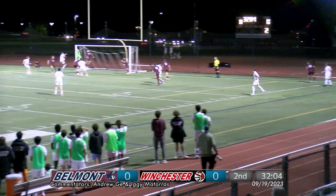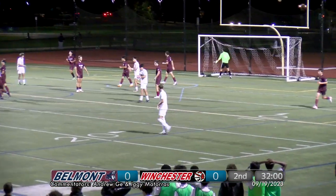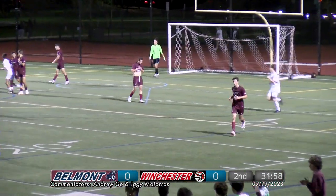And they'll take it short. Number 10 with the cross. Thomas Borkowski clears it out. And number 7 with the follow-up shot. Oh, wow. What a shot there.